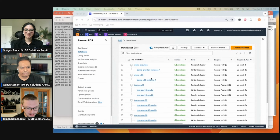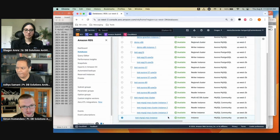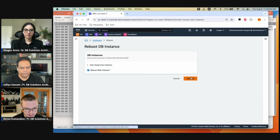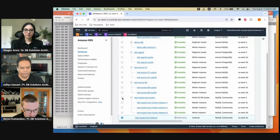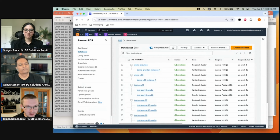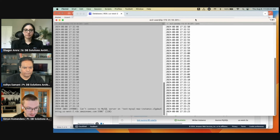Now that we're pinging those two, we're going to go into our database console and basically get a failover going. The failover won't start at the same exact time because we're doing this through the console, so there's going to be a delay as I am clicking here. For the multi-AZ DB instance, the traditional one, we're going to do a reboot with a failover. Then for our multi-AZ DB cluster, we're going to do the same. We're just going to do a failover here, and boom, that's all we need to do to simulate the failover. And in just about a few seconds, it's already kicking in.